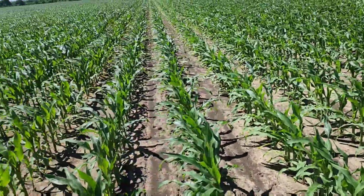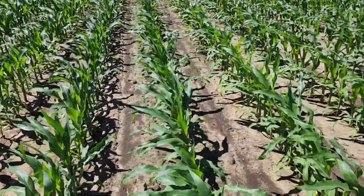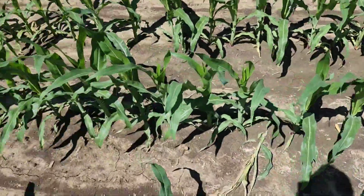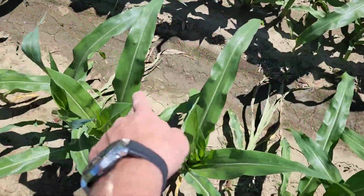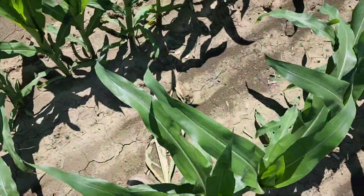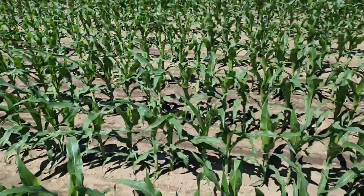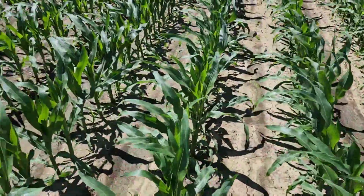There's another one. This is not bad, but there is some here. 3 plants sort of close together there. It's not 3 right in a row. We got more here, so we definitely lost some. Get out here and look, and you can see all these ones. Wade and I just did a stand count back there. It was 29, 30,000, which will work.